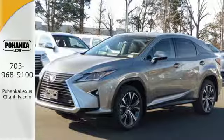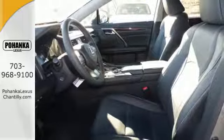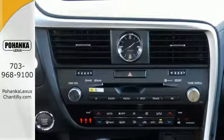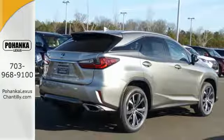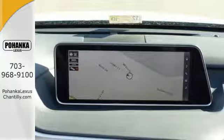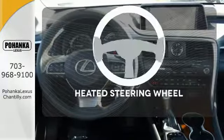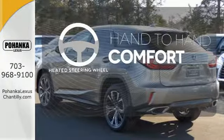It attacks each day with the features that serve your comfort, such as Lexus personalized settings that allow you to program a variety of electronic features to your liking, and smart access that lets you start the car without taking the keys out of your pocket. The center console has USB ports to keep you charged and connected, and subscription-free traffic and weather eliminates surprises along the way. The heated steering wheel gives you another layer of comfort on those cold days.